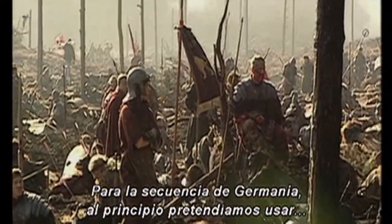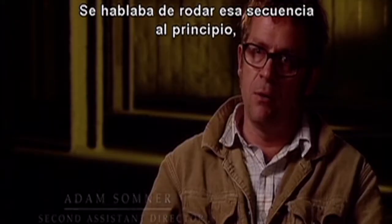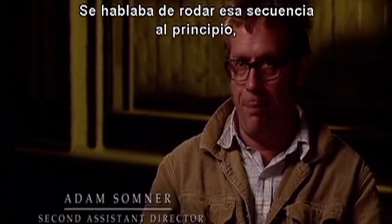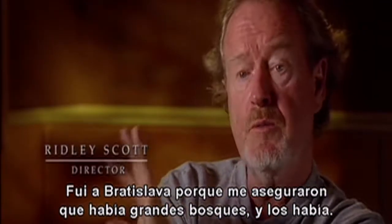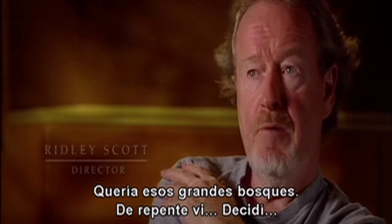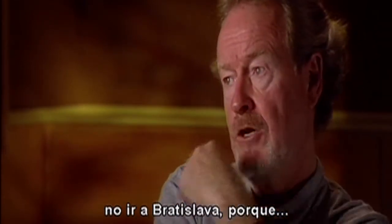This Germania sequence, initially, we were looking to use, obviously, a large amount of troops for that. So there was a lot of talk about shooting that sequence at the beginning and plans to maybe go to Eastern Europe. I went to Bratislava first because I was promised great forests there, which they were. I wanted these great, great forests. And then suddenly I realized, I made the decision not to go to Bratislava.